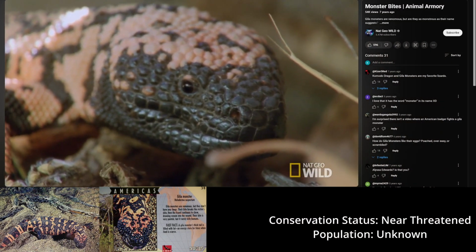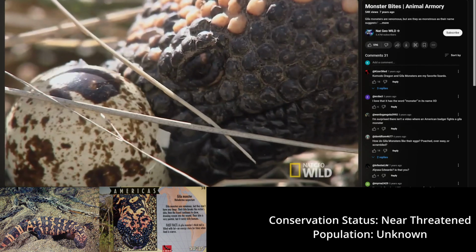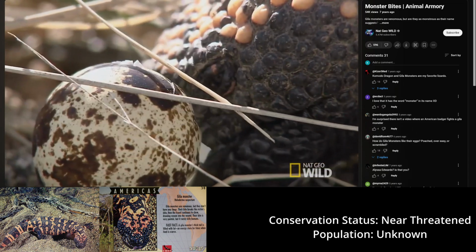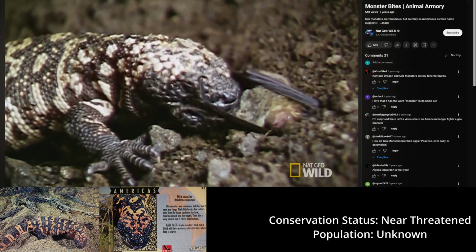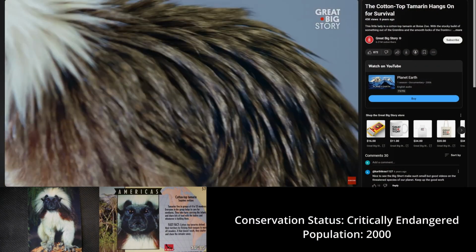Gila monster, Heloderma suspectum. Gila monsters are venomous, but they don't have any fangs. Their bite breaks the victim's skin, then the lizard continues to chew, drawing venom into the wound. Their bite is very painful, but it rarely kills humans. A Gila monster's thick tail is filled with fat, an energy store for times when food is scarce.